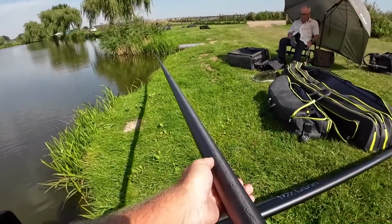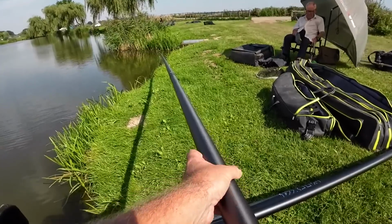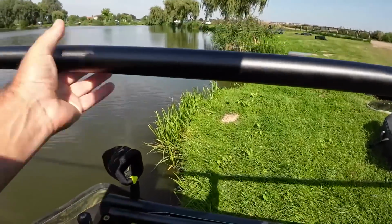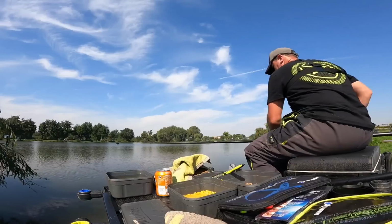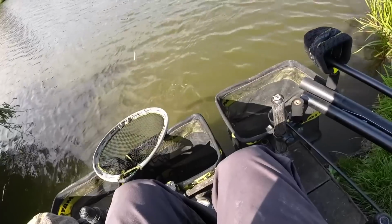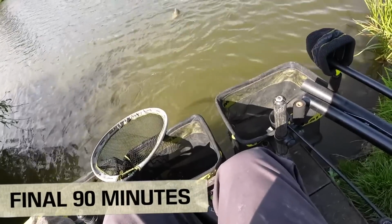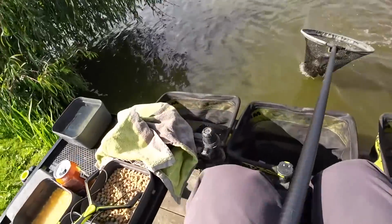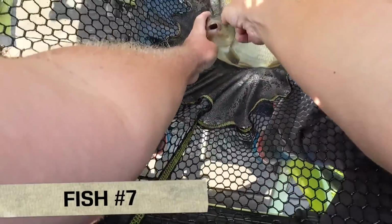She is in line with that twig there. There we go, and that's it. I'll leave that for a while. Go back on the waggler. That's number 7.